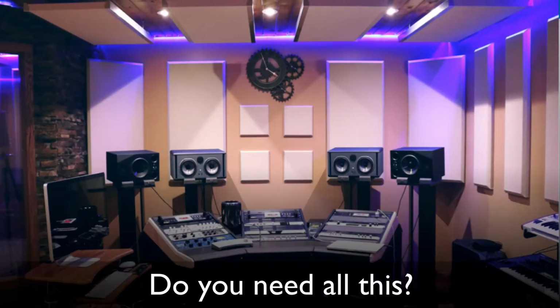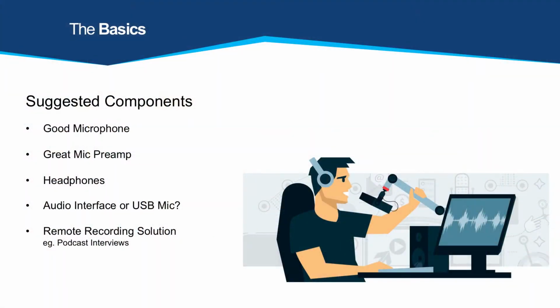So in order to get started, do I need a high-end, expensive, state-of-the-art recording studio? The answer is no, I don't. Some of the components that we suggest is a good microphone, a great mic preamp, because that's going to make even a bad or mediocre microphone a lot better sounding. Headphones. Also, do I use an audio interface or do I go with a USB mic or headset? I'm going to recommend an audio interface, and I'm going to tell you why in a minute.